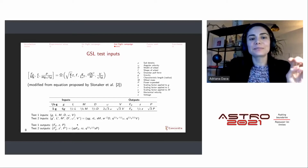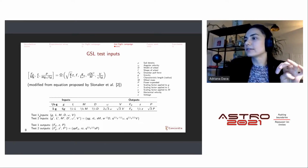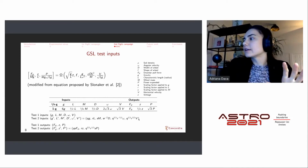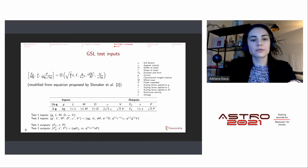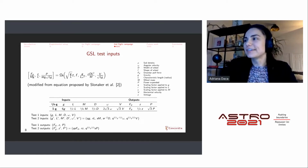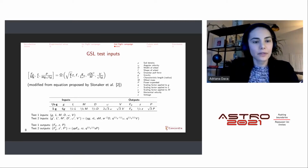For example, if you look at the dimensionless velocity term and you substitute in the test 2 inputs, you would have Q multiplying G on the bottom and R multiplying L on the bottom. Then you see that the velocity is scaled by the square root of Q times the square root of R as well. So all those scaling factors, the Q's and R's, will cancel out, and you'll have the same inputs to the unspecified function for each test. So this is a valid scaling pair.